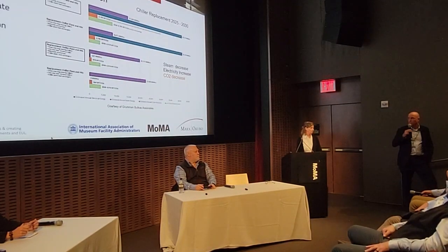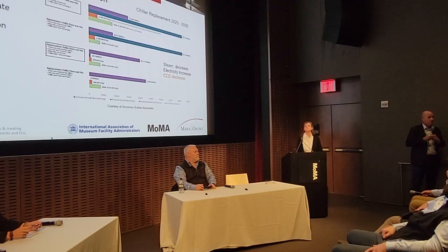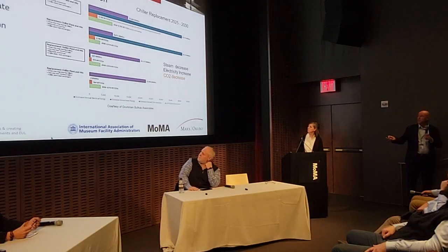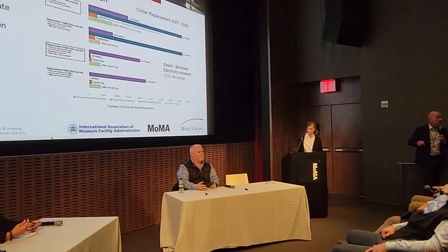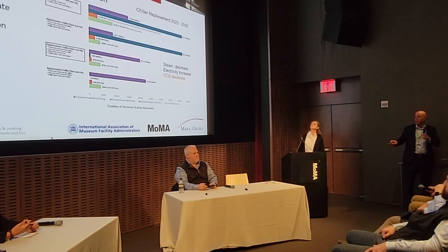So basically what you're going to see in our alternatives here is that MoMA is going to shed its steam usage, which is a higher energy impact than its electric usage. Here we start off with using this much steam, and by the time we're done, it's going to be this much steam. This does not include humidification. MoMA will still use steam for humidification, but you can see that we're increasing our electricity under any of these scenarios and reducing our steam.